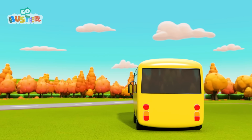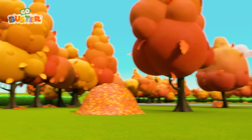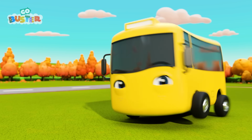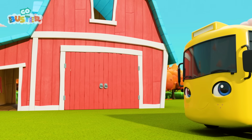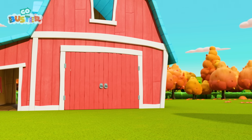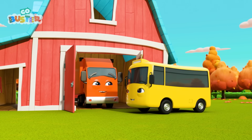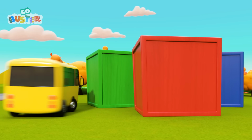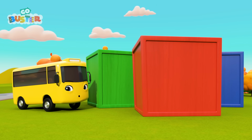Three, two, one. Coming, ready or not. Where is everyone? Buster's going to seek. Is anyone hiding in that barn? Yes! You found Tony the truck, Buster. What about these boxes? Is anyone hiding here? I guess not.